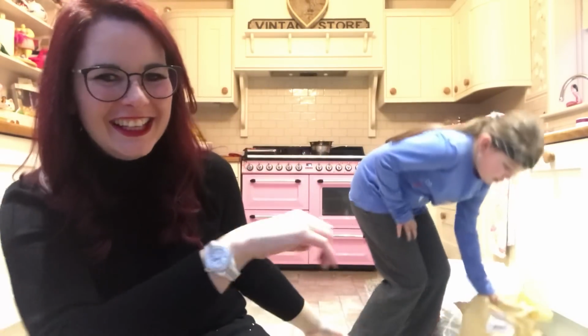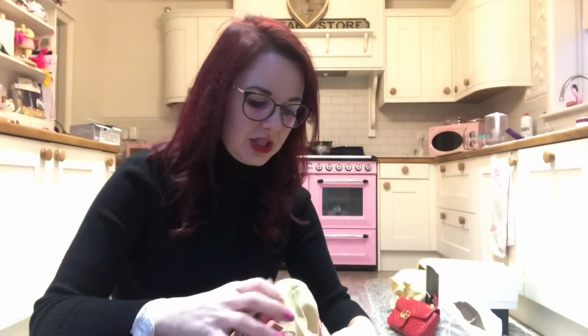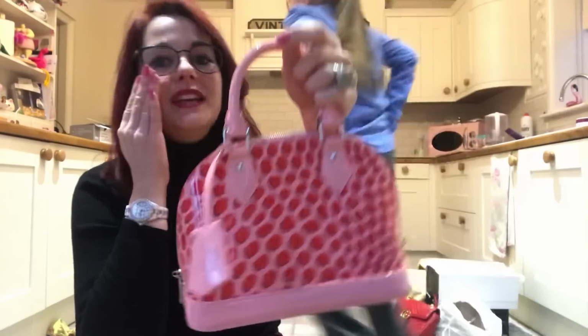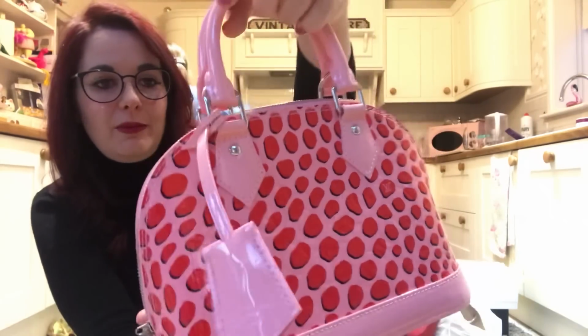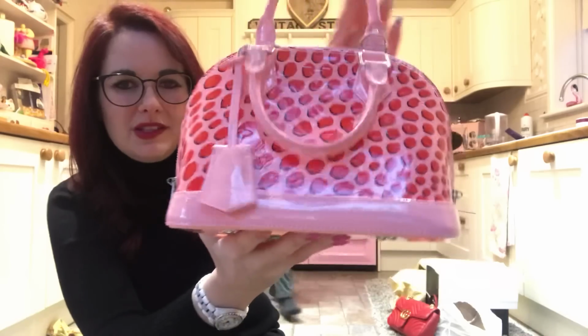Right, this is the next one, which I had for my birthday last year that my mum bought for me. And believe it or not, I've never used this handbag, which is just so naughty. So I just don't use it because it is like new. It's the Louis Vuitton Alma BB, again in the jungle dot design, I think it is.